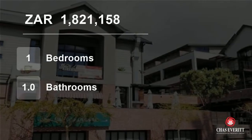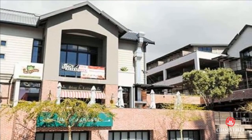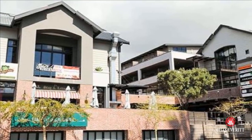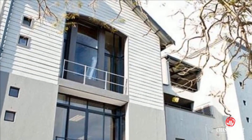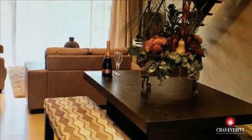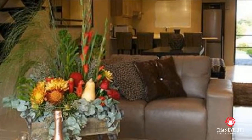Welcome to this one-bedroom flat for sale in Durbanville Central, Durbanville, Western Cape, South Africa for R1,821,158. This grandiose apartment, built on a historical site in central Durbanville in the upmarket Heritage Square, offers luxury and security. The living room is open plan with sliding doors leading to a patio balcony.